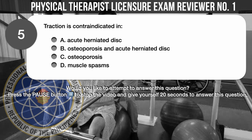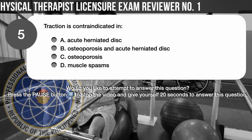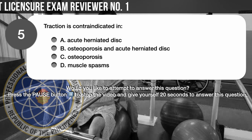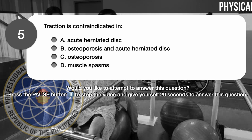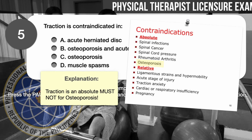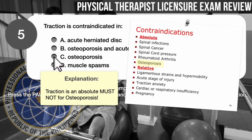Question number 5. Traction is contraindicated in A. Acute herniated disc. B. Osteoporosis and acute herniated disc. C. Osteoporosis. D. Muscle spasms. The correct answer is C.